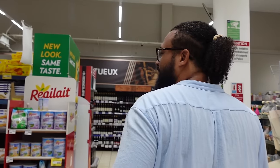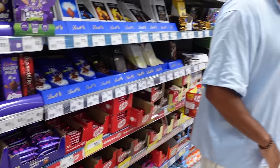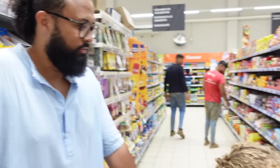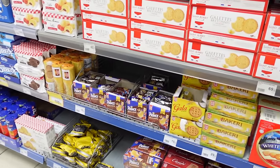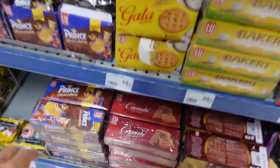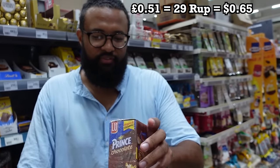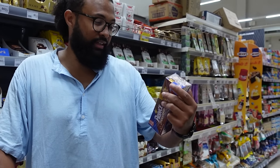Lovely. We're in the biscuit aisle. This is Nye's favourite. This is your favourite. What cookies do you want, Nye? Oh, Mike, you do like those ones. You can get a bigger pack. You like these ones? Oh, yeah. 29 rupees. What's that? 50p? 50p. I think that's an absolute bargain.